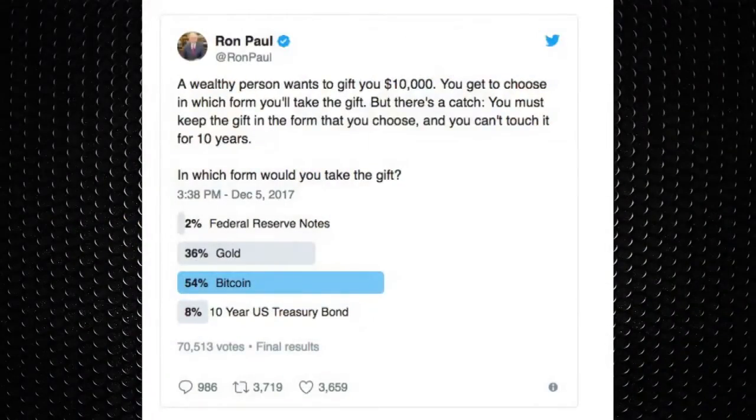So, what they're doing now, former Congressman Ron Paul just did a Twitter survey. Now, I think this survey's telling. We're going to pull it up on the screen here. What he wanted to know was if somebody would take $10,000 in Bitcoin today from some wealthy person and hold it for 10 years. That was the only catch. They couldn't get rid of it. And it was in exchange for $10,000. How many people would do it?